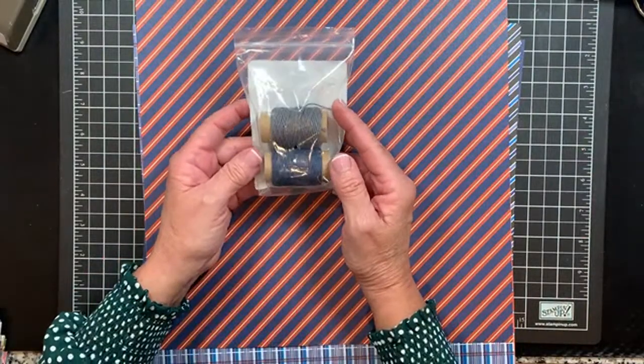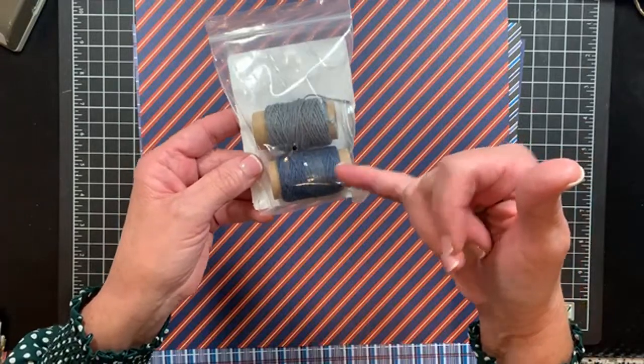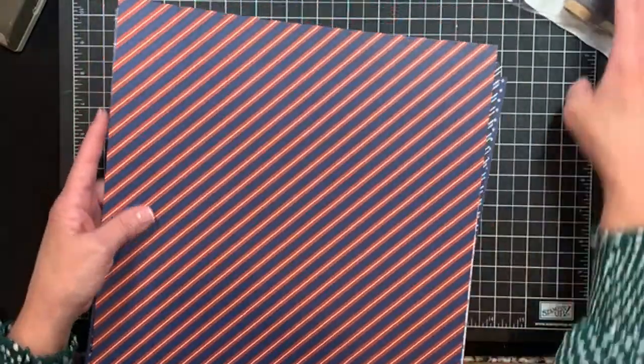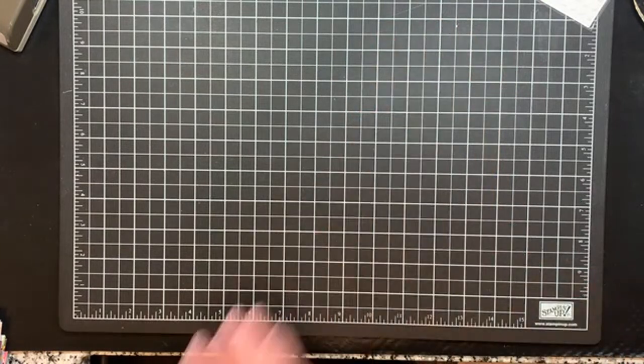This suite also includes a combo pack of twine. So you've got the gray and the Night of Navy here that coordinates with those papers. This is going to be a lot of fun. And I think this is going to be a huge seller because I don't know about you, but I'm mostly challenged with making masculine cards.